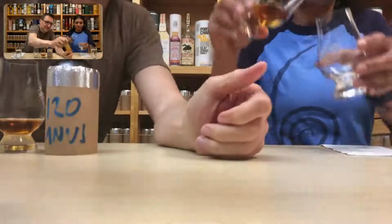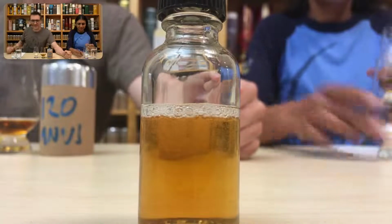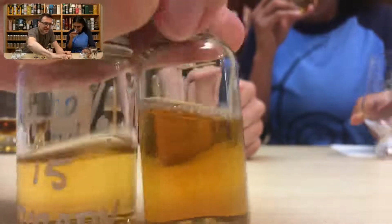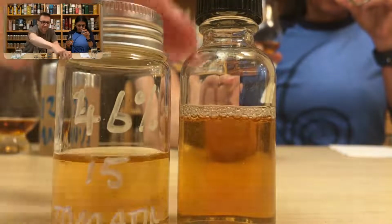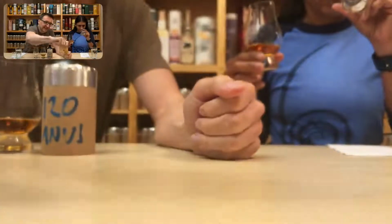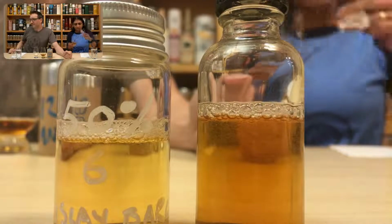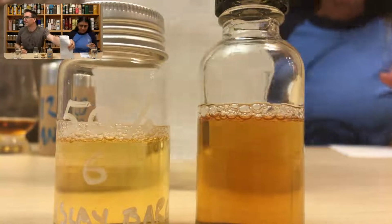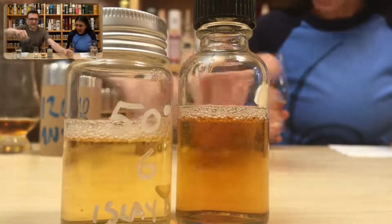Bubbles. Let's go bubbles. Get straight to it. Oh, pretty big, pretty big. Let's see, 46%? No. Got to be more than 46, right? Something more like 50. What's going on with the colour on the camera? I think we have a white balance issue. It's got to be about 50. Actually about 50.